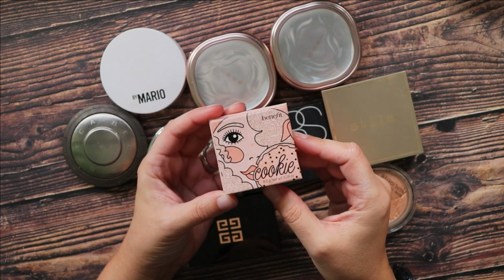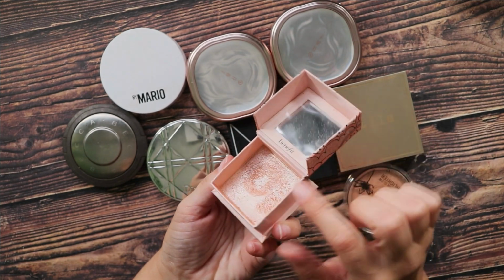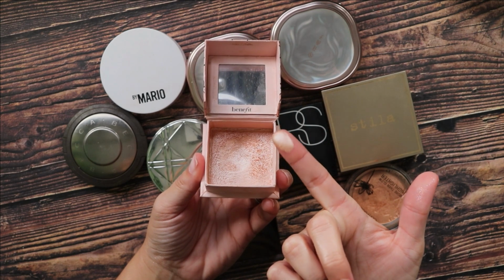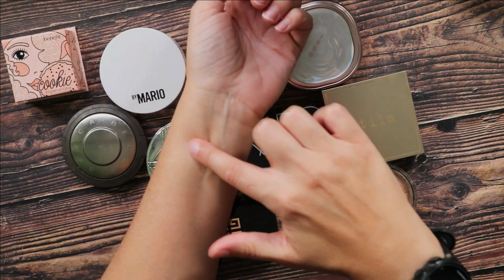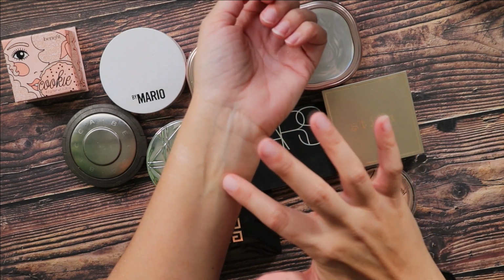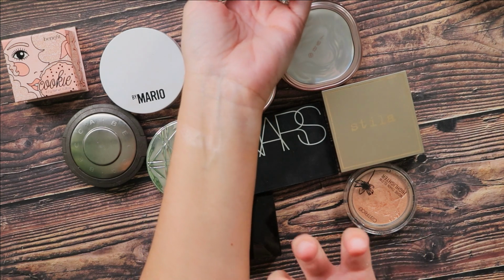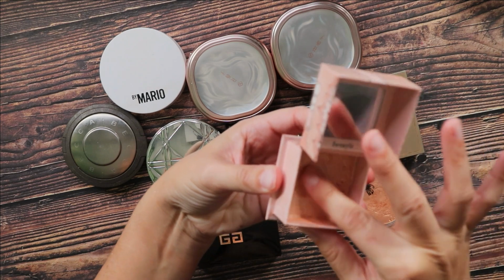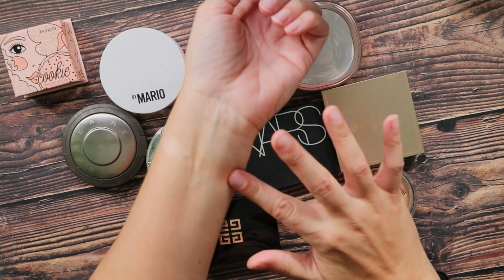So this one here is Cookie from Benefit. And I'm not sure if you can see, there's quite the dent going on right here. Freaking love this highlighter. It is second only to my beloved Jouer Citrine. That is my absolute pinnacle favorite highlighter, but this is a very, very close second. It just melds into the skin so beautifully, and it doesn't look like makeup when you're wearing it. It just looks like you drink a lot of water and you're very healthy.